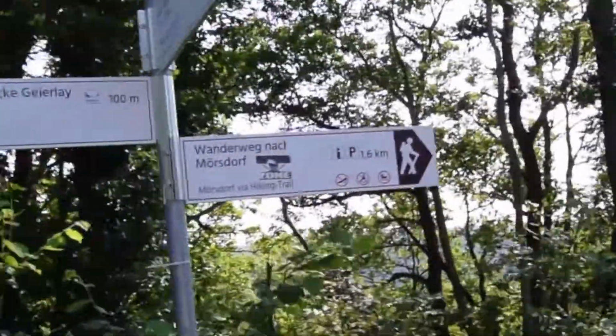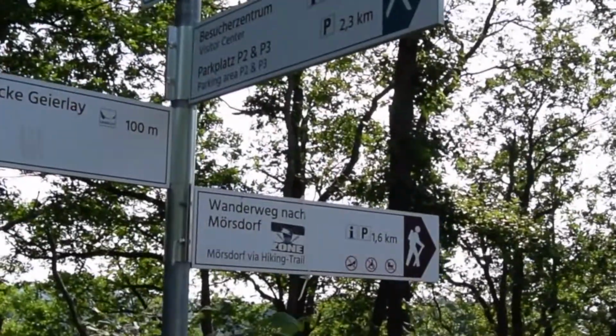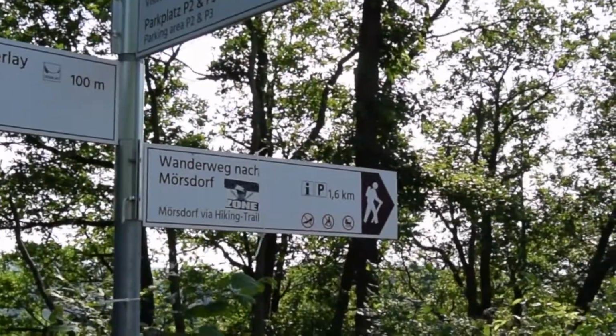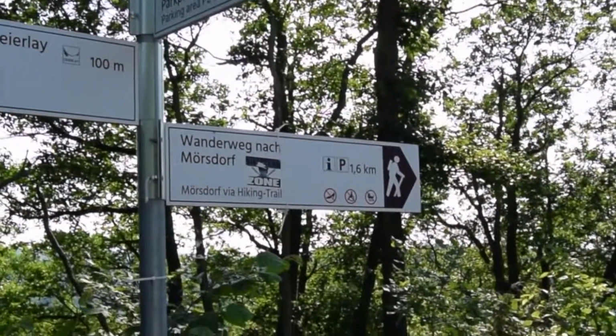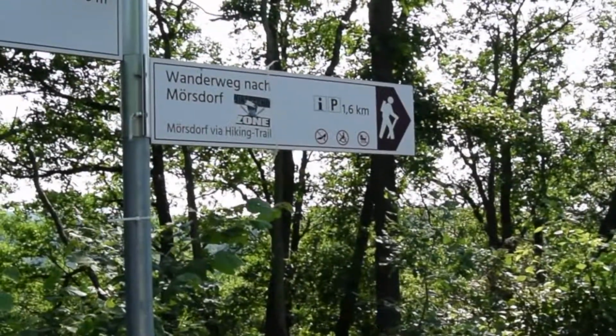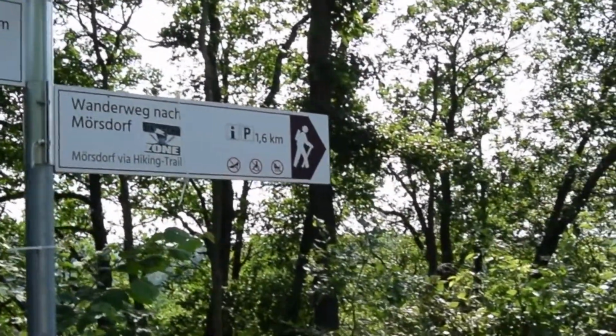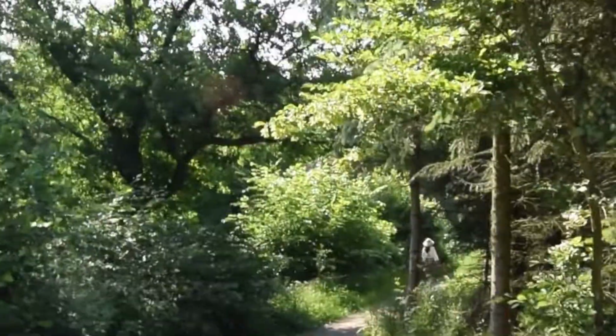Now, let's look at this a little closer. So the signs, you see, 1.7 kilometers going by the straight road and 1.6 going by the hiking path. Obviously the hiking path is going to be harder, even though it's shorter. But if you want to have nature in the woods and stuff like that, out of the sun, then this is the way to go. Let's go. We came this way, we're going back this way. I have no desire to be in the sun for the next half hour.